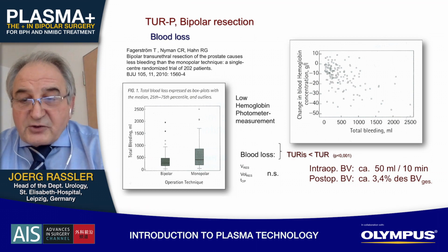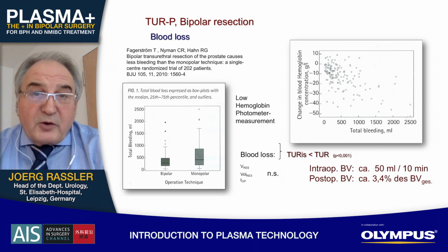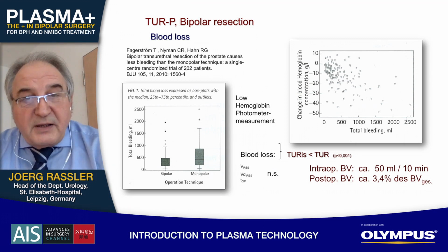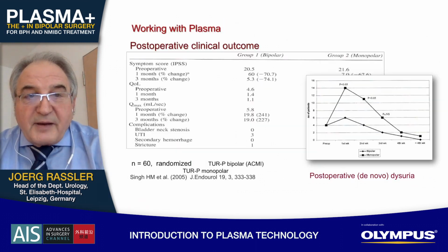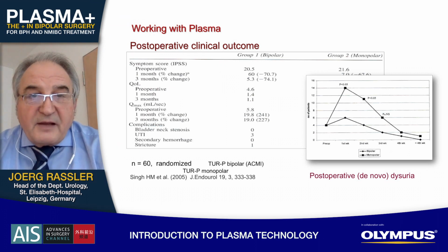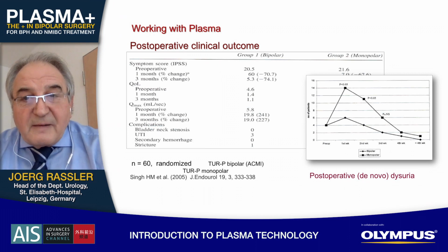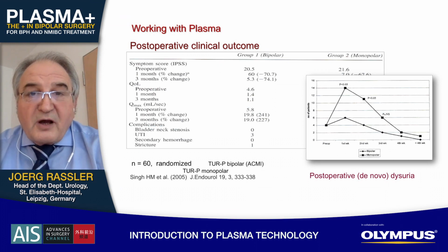Intraoperatively, we had a significantly reduced blood loss only with a bipolar resection, not enucleation, resection. And this is a study by Fagerström. He could show, with a low hemoglobin photometer measurement, the real-time blood loss during a TUR-P. And he could show it is really significant that we can reduce the blood loss. This is a study from India. This study showed us, and it was also our impression, that if we use a bipolar current, the post-operative outcome is better. The post-operative dysuria or the post-operative urge symptoms are weaker than with the monopolar one.